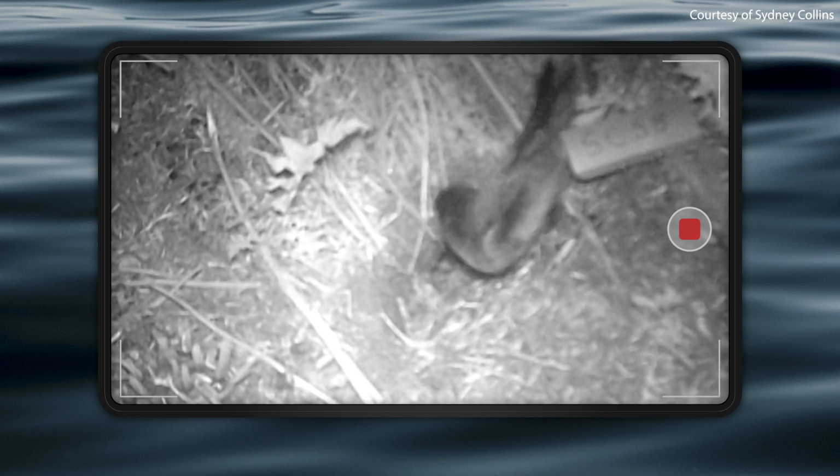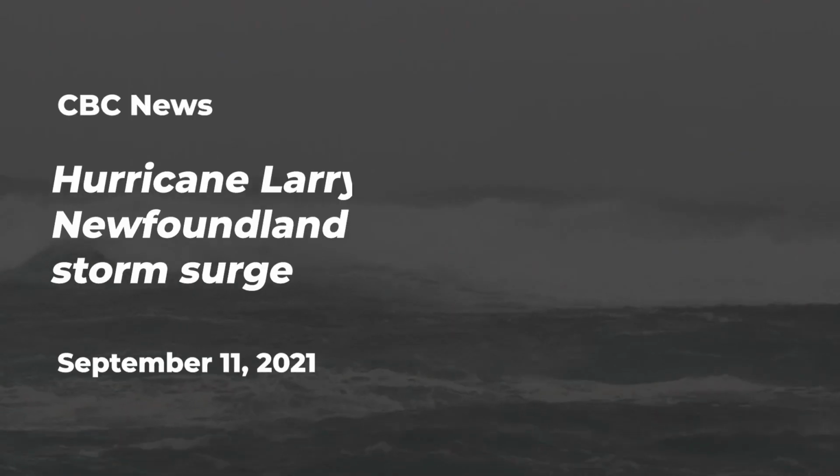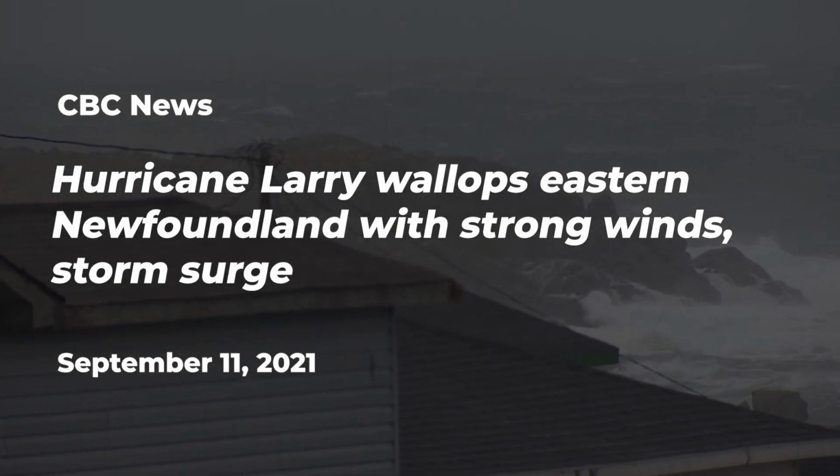We placed temperature loggers in these burrows to see how exposed these chicks were to extreme weather events during 2021. 2021 proved to have its fair share of extreme weather for Newfoundland, including Hurricane Larry, which clocked wind speeds of 180 kilometers an hour. But despite this, apparently the chicks didn't do too badly. We found that these burrows were providing amazing protection for the chicks. The burrows were around 10 degrees warmer during extreme cold events and also 10 degrees cooler during extreme warm events.